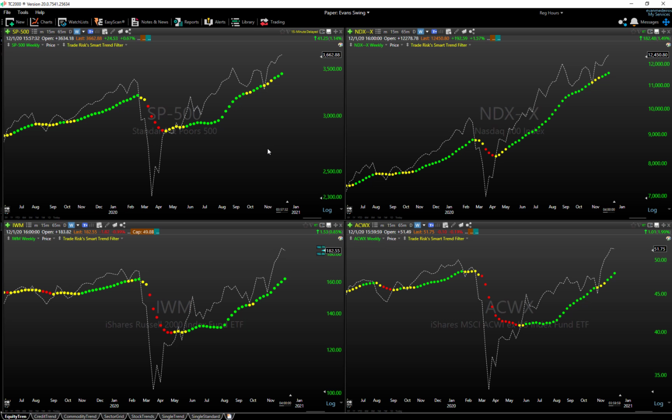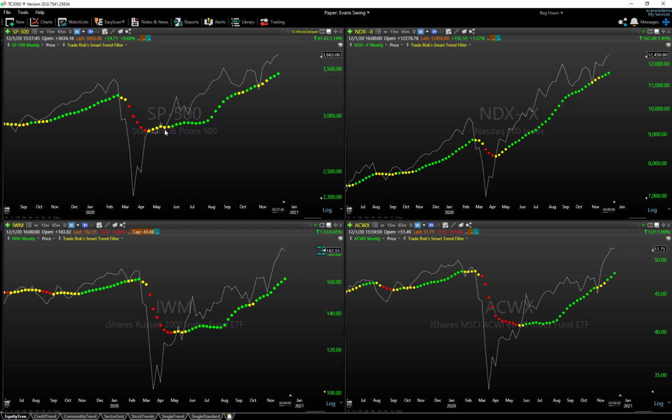This is TC2000. We've got our equity market grid open. So we've got the S&P in the top left, NASDAQ top right, Russell in the bottom left, and international stocks in the bottom right. We have price itself, the white dashed lines, and the colored dots are a custom smart trend filter, measures price and volume, determines trend and trend strength. So weekly chart here, which is the time frame we're looking at for all these markets.